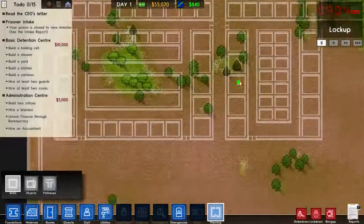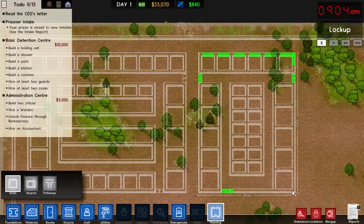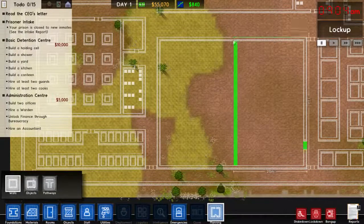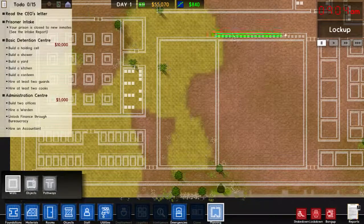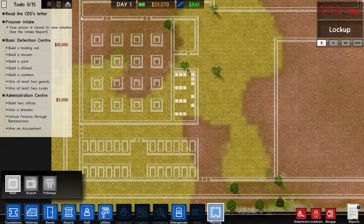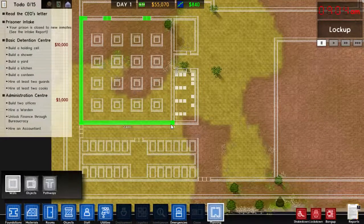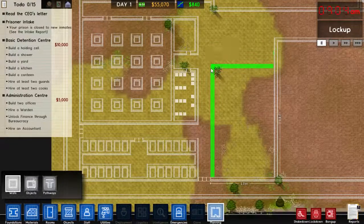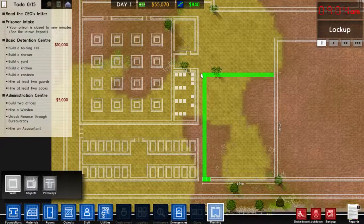So now that I've got the new dimensions, that's gonna be 25 by 33, which changes everything. And that means this quite literally gets chopped in half. And how big is my shower block? It's 25 by 24. That's just the shower block. How big is it with the working?